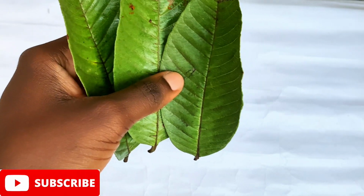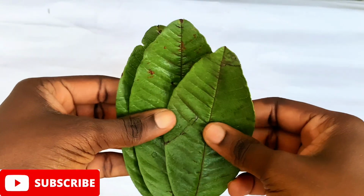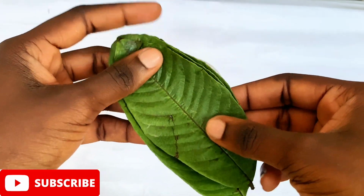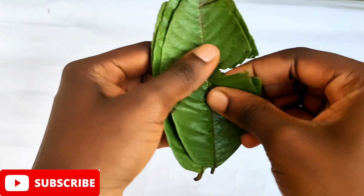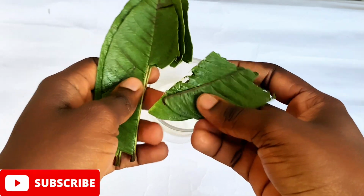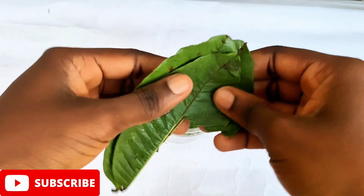So we'll be using cashew leaves for this treatment. Cashew leaves and rosemary leaves. Yes, cashew leaves. As you already know, this channel is all about DIY, things you can do for yourself at home to promote hair growth. And since I'm always here promoting what nature has given us, like herbs, I'm always here to tell you that you can use herbs to grow your hair. So in this video, we are using just cashew leaves and then rosemary.